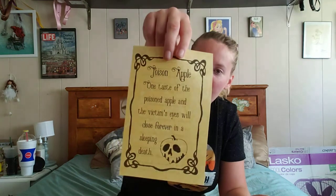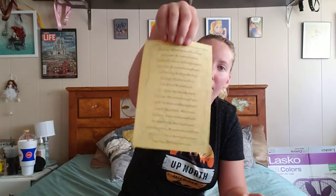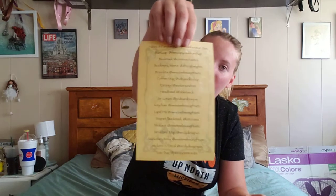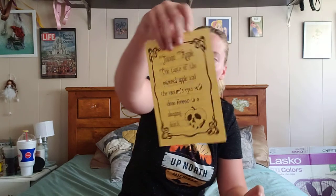Got a few different things. So we've got a little paper at the beginning. It says, poison apple. One taste of the poisoned apple and the victim's eyes will close forever in a sleeping death. Very spooky. The back has all the small shops and what they contributed to the box. So if you like any of the stuff, you can check it out. I will show a close-up of this at the end so you can take a look at it.